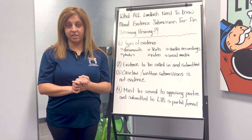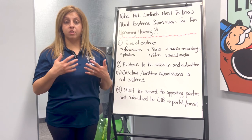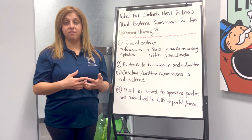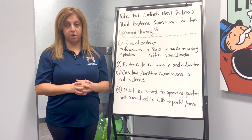And number four, anything you rely on at the board must be submitted into the board at least 7 days prior to the hearing, as well as a copy of the evidence must be submitted to the opposing side. The board now has a portal system that they're relying on, in which case you can upload all of your evidence. In the event that the portal is down or there are issues with the portal, you can email it to the board and the opposing party.